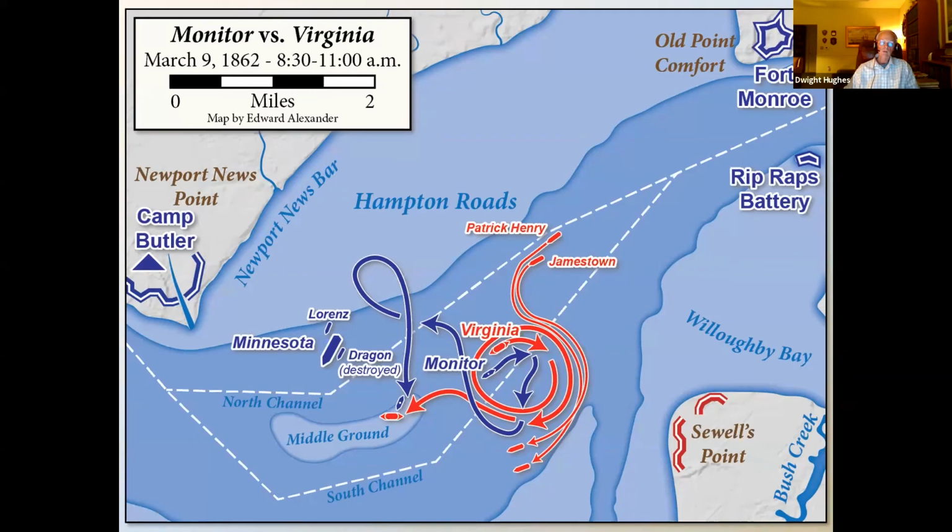Recalled Lieutenant Green, "Five times during the engagement we touched each other. Each time I fired a gun at Virginia and will vouch the 168 pounds penetrated her sides. The shot, shell, grape, canister, musket, and rifle balls flew about us in every direction, but did us no damage. Our tower was struck several times, and though the noise was pretty loud, it did not affect us any."